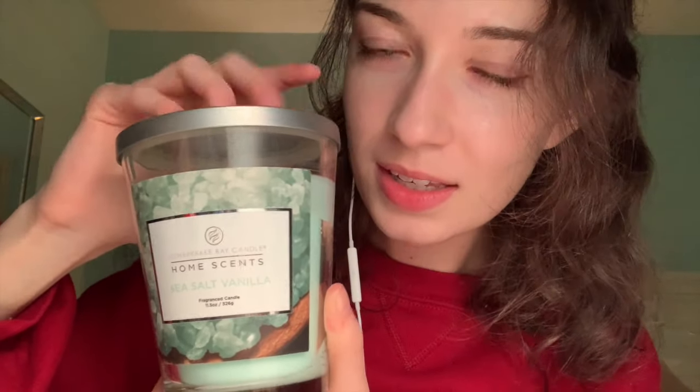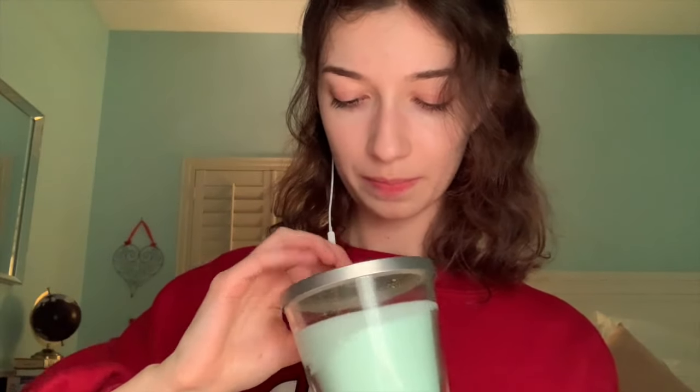Here's our next beautiful candle. And yay, this one actually has a label on it, so we don't have to guess. This is Chesapeake Bay Candle, Home Scents. And the scent is, can you see that? Sea salt vanilla. That's interesting. I feel like salt doesn't usually go with vanilla. It's more like salted caramel or something. So, let's see how this one smells. I don't remember ever seeing this one. It seems pretty new. I think my parents must have purchased this while I was away at university sometime over the past 3 years.